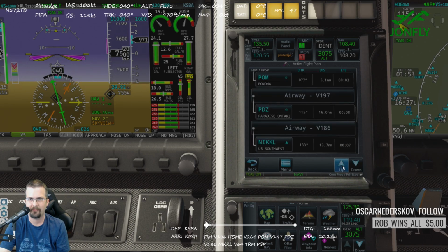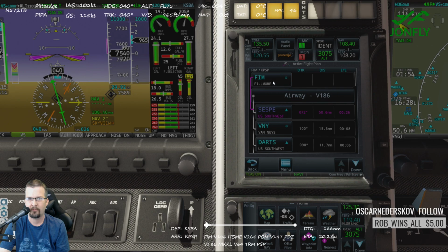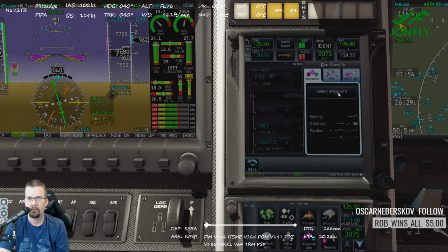Santa Barbara departure, radar contact, maintain VFR at all times, and climb and maintain 3,000.